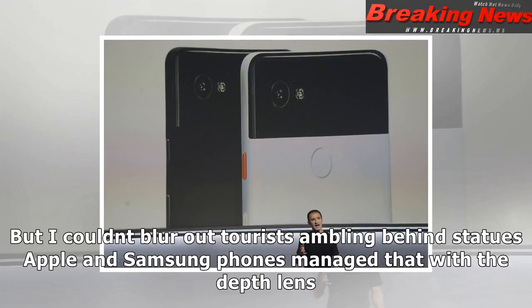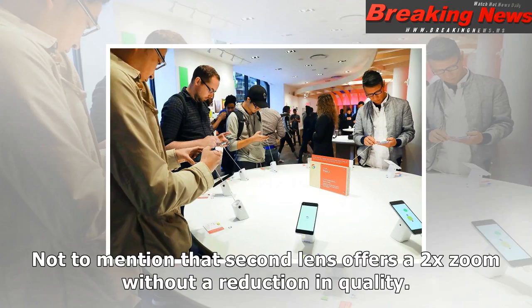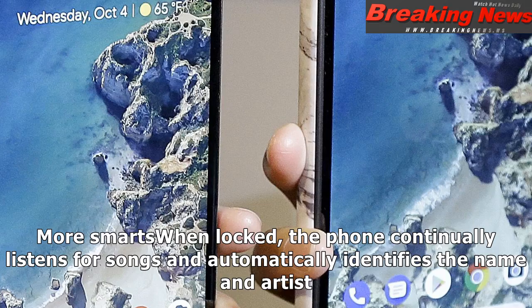Yes, it works with the front camera, too, something limited elsewhere to Apple's upcoming iPhone X. But I couldn't blur out tourists ambling behind statues. Apple and Samsung phones managed it with a depth lens. Not to mention that second lens offers a 2x zoom without a reduction in quality.